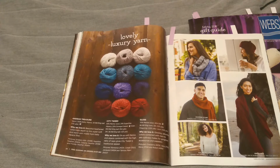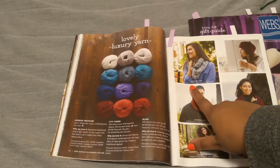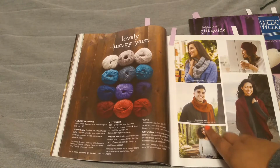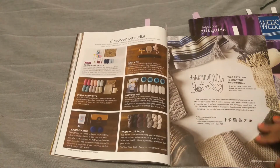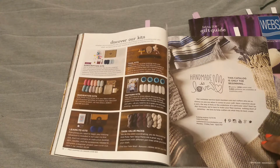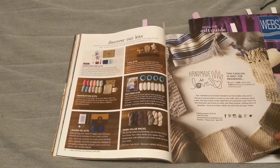What did I like on this page? It might have been this cowl. Maybe that scarf. I don't know. This, whatever this is, is really cool. I like the different patterns on it. The different textures.